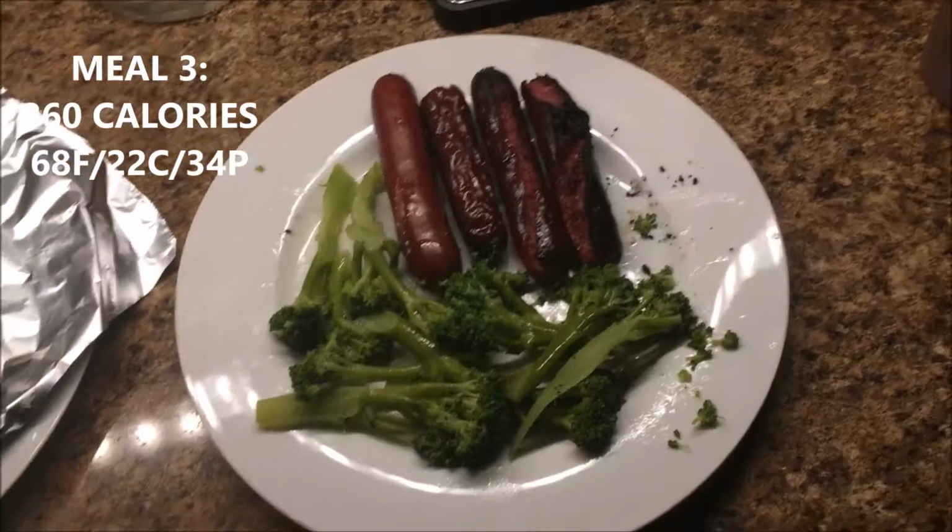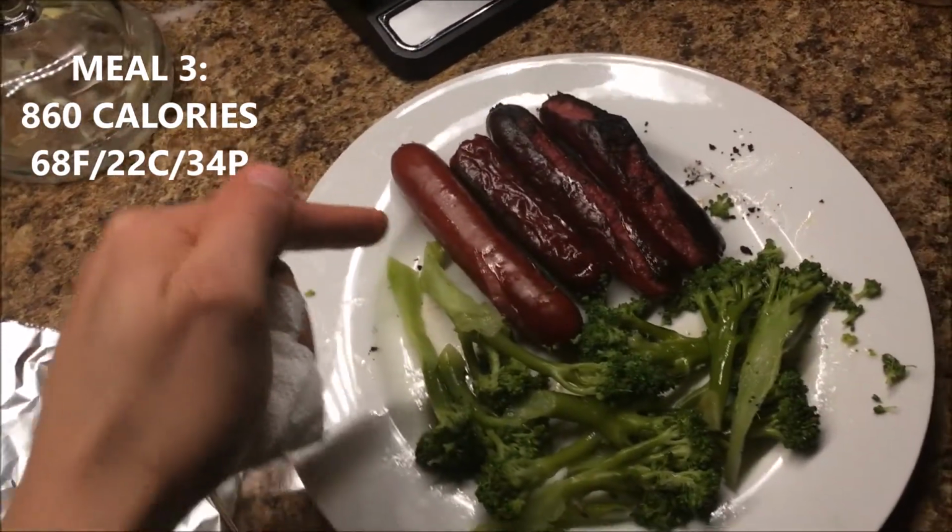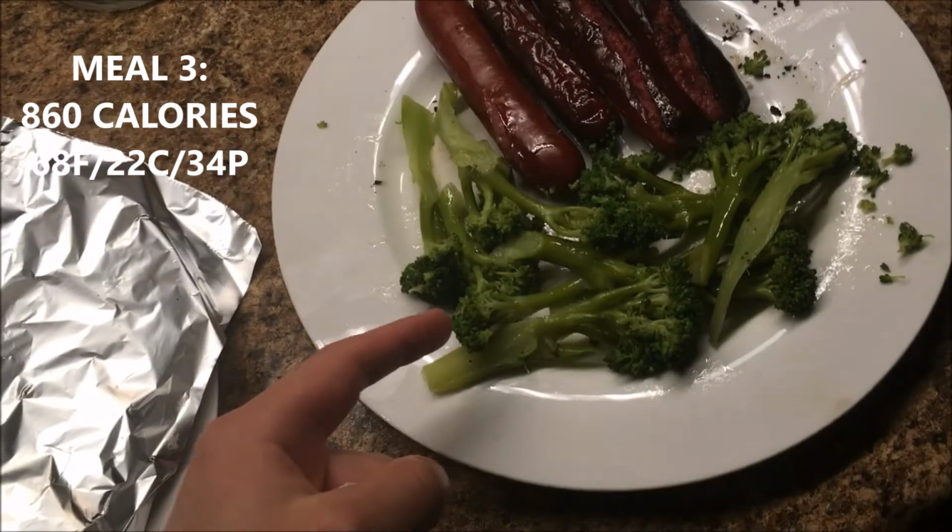All right, it's 9 p.m. Just got home from the gym, having a post-workout meal. It was actually a really good upper body session. Really happy with how everything went. So we just got 4 of these beef sausages and 170 grams of broccoli. Just gonna eat this and then watch some YouTube videos.